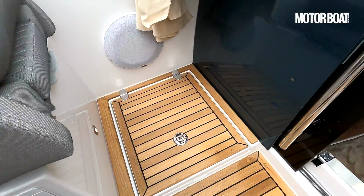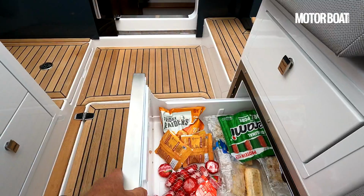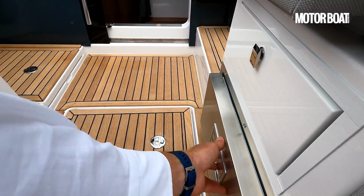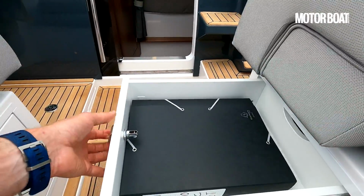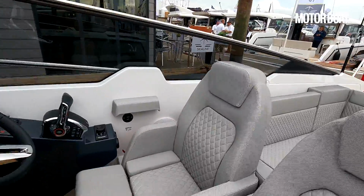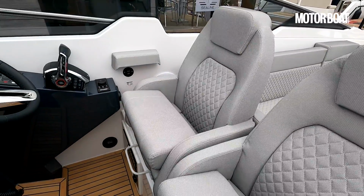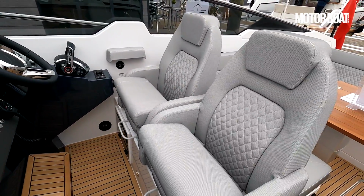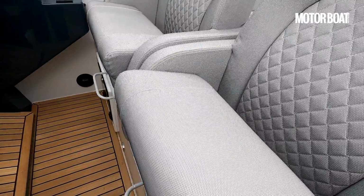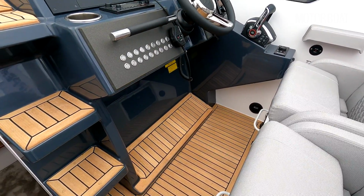But every single space, everywhere you look, almost the whole floor lifts up. Here there's another fridge drawer under there, so that's supplementing this one over here. There's just another chiller drawer there. Another pull-out drawer under the helm seat. Really good helm station here. Look how secure these seats are. See those big side supports there, big bolster. Again, very much with that racing heritage in mind. When you're doing 45, 50 knots, you want to be nice and secure, but really good driving position. Those slide back and forth, so you can adjust it to suit your height.